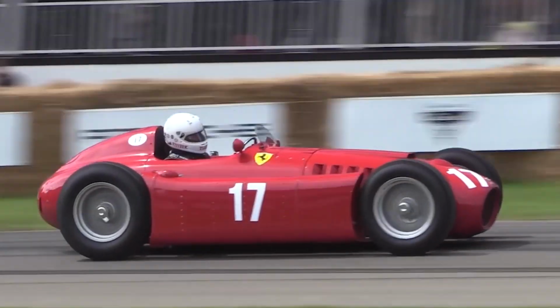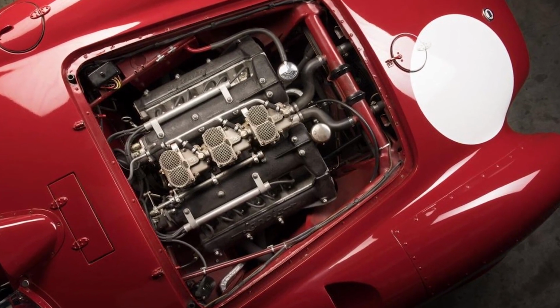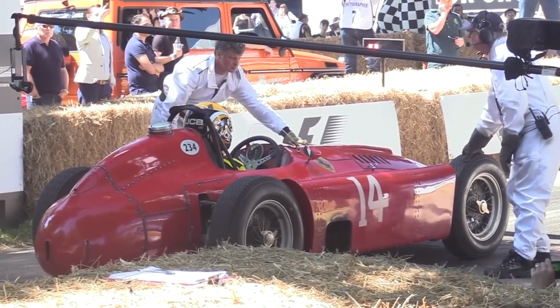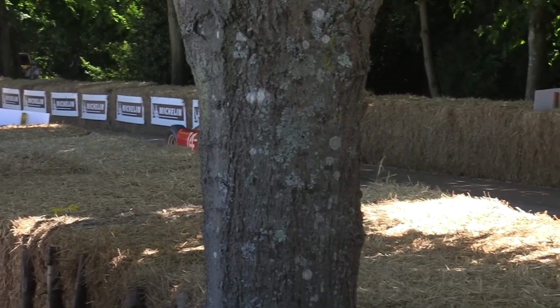In the shadows of Italy's automotive giants, a small company named Lancia dared to dream big. With a reputation for innovation, they set out to create a sports car that would leave the competition in the dust. But Lancia faced an uphill battle. How could they compete with the established names and their deep pockets? The answer came in the form of the Lancia D24.